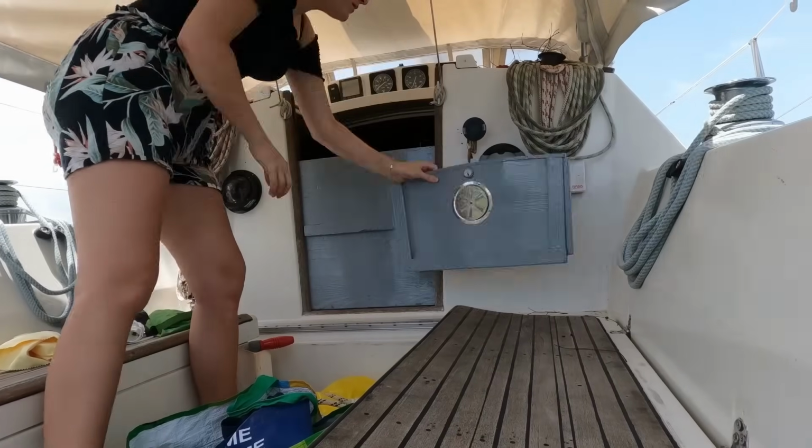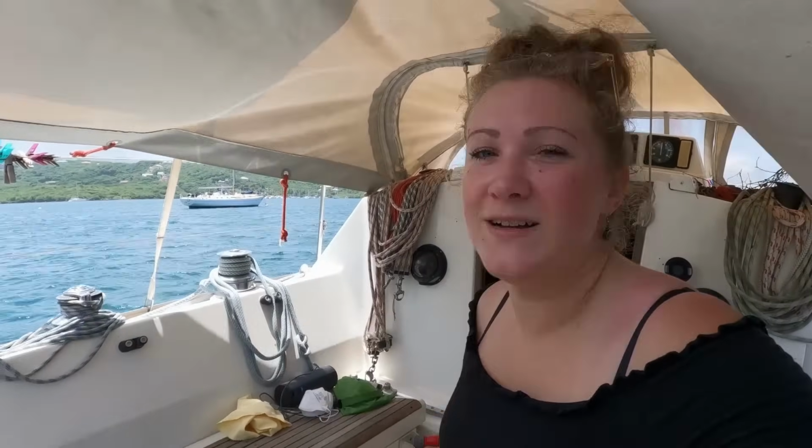Let's have a look at it, shall we? Hatch is open, like I said, there's nothing bad in there, it's just a bit of white surface mold. No black mold apart from inside the fridge, even though the previous owner left it open, there's still mold in there. That will be a bit, but let's start with the white surface mold on the cupboards and everywhere and just see how we go. Welcome aboard my home.